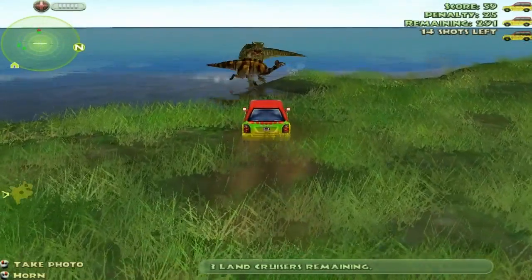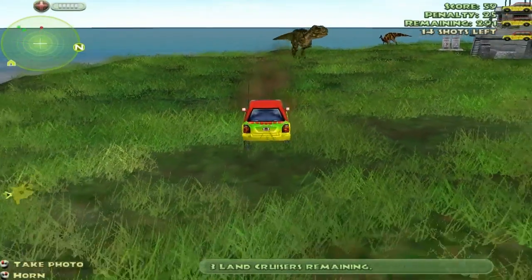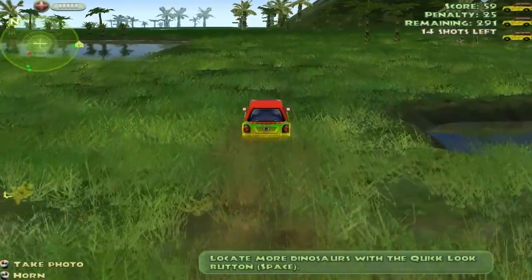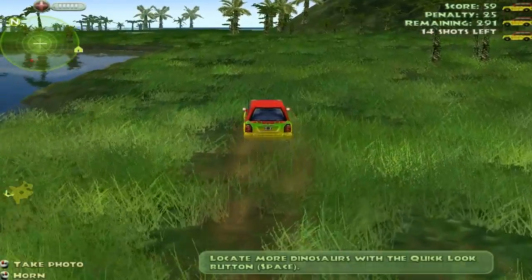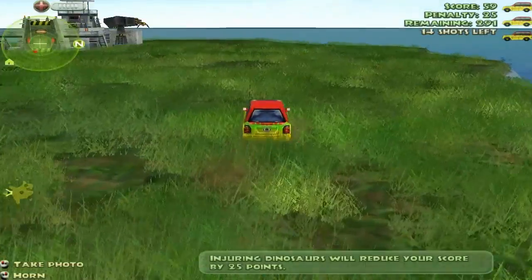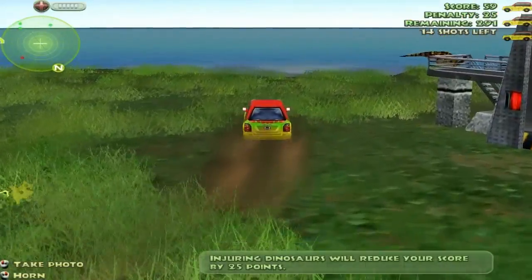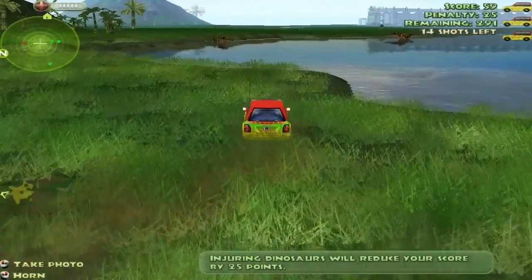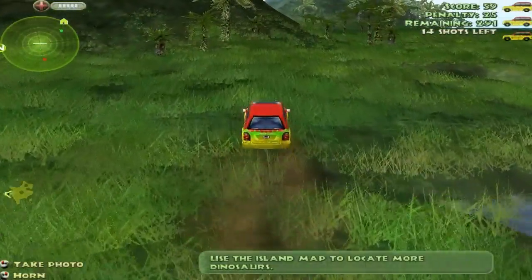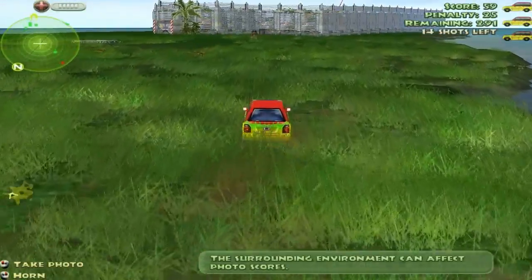Uh-oh, here we go. This is going to be a dinosaur eating. No, no. Uh-oh, he's chasing. Running away. Oh, no. We are being chased by a Tyrannosaur. This is not fun. Oh, man. Running away. Driving away. Okay, dinosaurs eating.